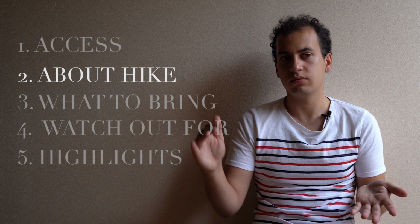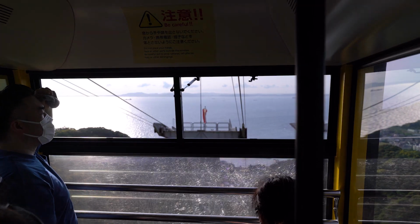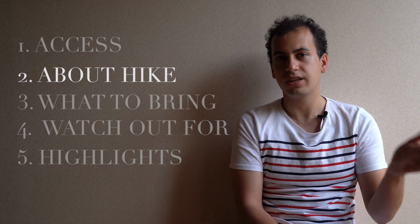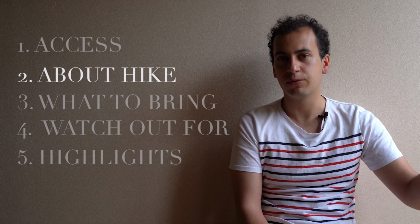Now, to get back, you can either hike down again, which is going to take you around another 40 minutes. Or you can also take a cable car, which is really conveniently located just outside of the shrine, and that takes 4 minutes, which is what I did. Because if you take the cable car, you can stay longer and you don't have to worry about hiking back before it gets dark.